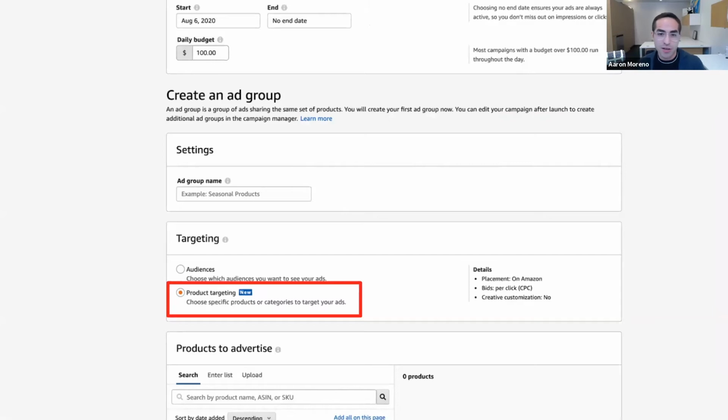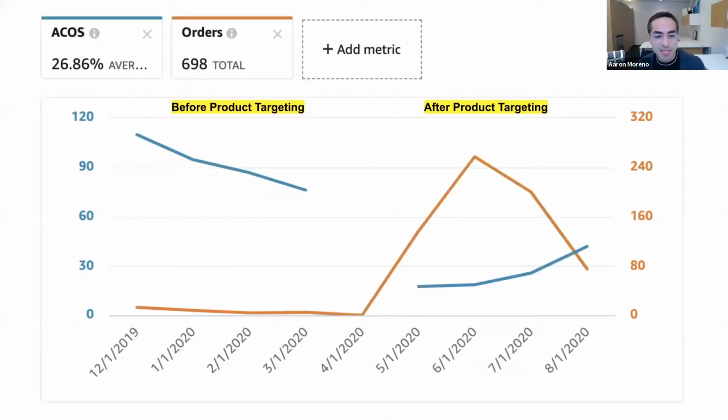If you can go to the next slide. This is an example of one account before product targeting and after. And before, we tested it out. A lot of Amazon reps pushed us to test it out. And it was very incremental return on investment.